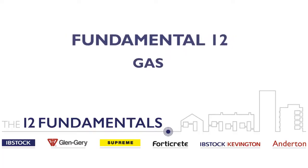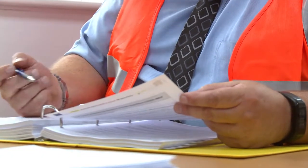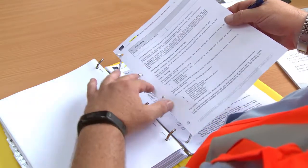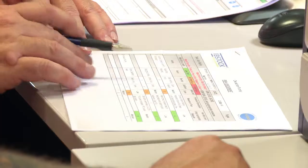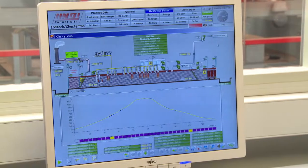Fundamental 12. Gas. All locations must have a policy and associated procedures that comply with current Gas Safety (Installation and Use) Regulations 1998, 4th edition. Employees required to work with gas systems and associated equipment must be fully trained to the appropriate level of competency.